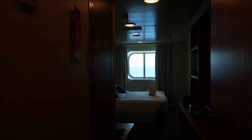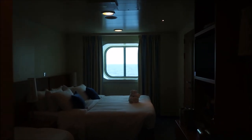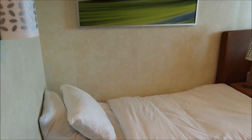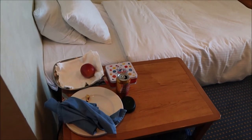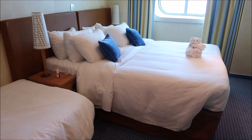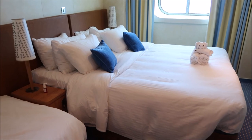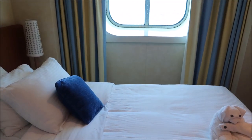This is our Deluxe Oceanview stateroom. So we have, it's kind of dark. Okay, a sofa, which is made into a bed. My bed. Here. And a table that would go in front of the sofa. And we're about to stop one. We have a king size bed, or this can make into two twin beds with nightstands on either side. We have our window.